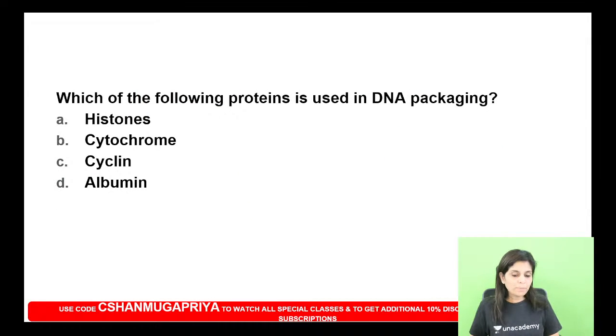Which of the following proteins is used in DNA packaging? It's a very simple question. I'm very sure all of you would have answered it right. DNA packaging, which protein helps? It is histones. Yeah, DNA packaging is helped by histones.